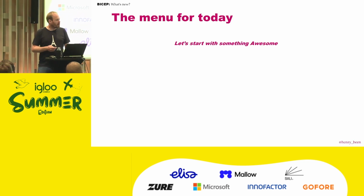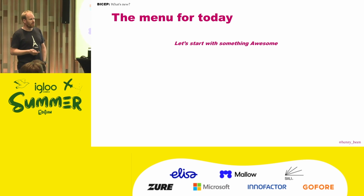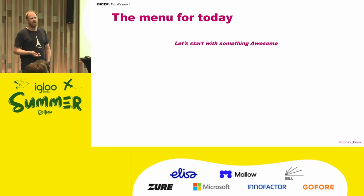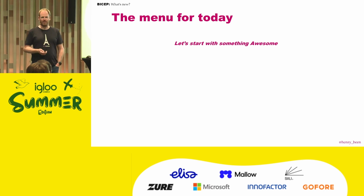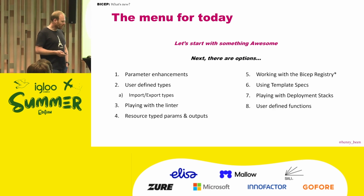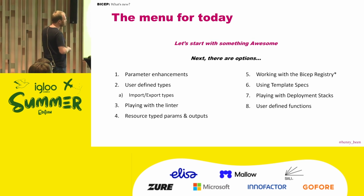What we're going to be talking about is, I'm going to start with something awesome that was released about a week and a half ago, which is support for accessing Entra ID through Bicep. And if you're a Bicep user, this is probably one of the things that you have been waiting for. And then the other things that I can talk to you about are parameters.